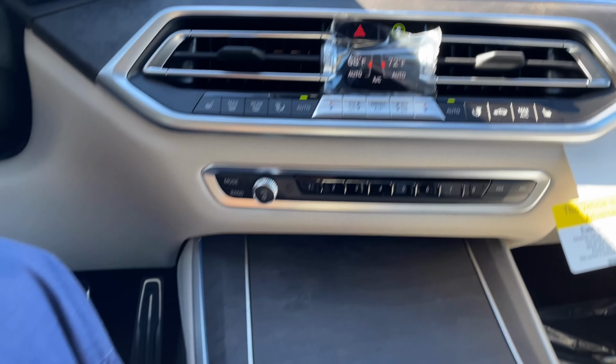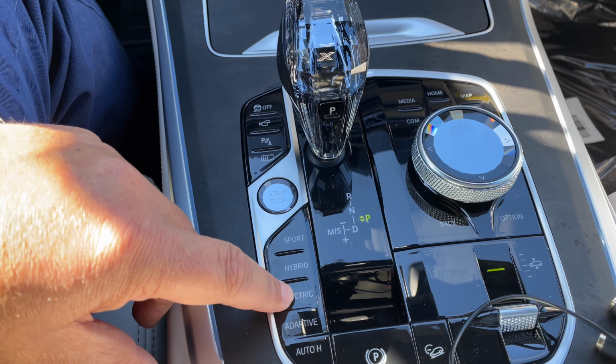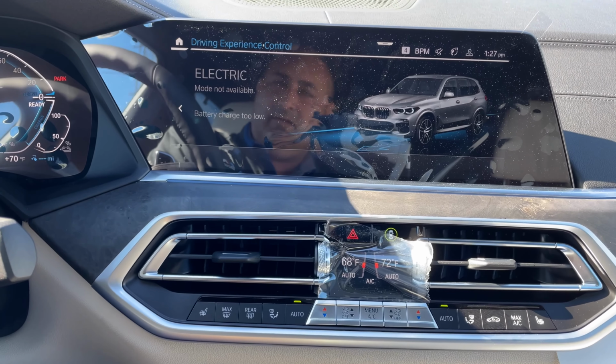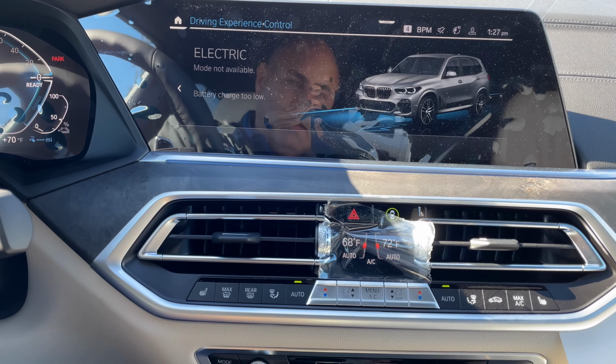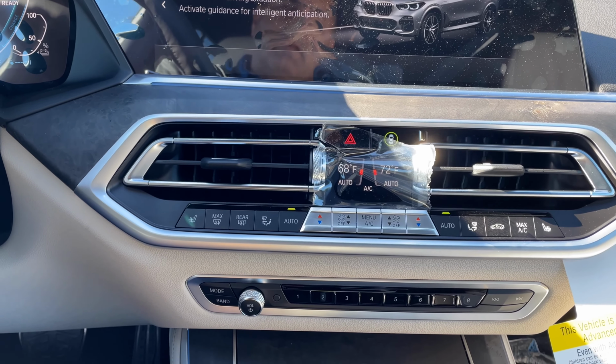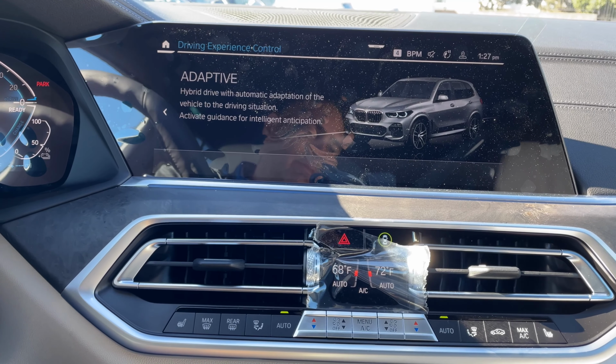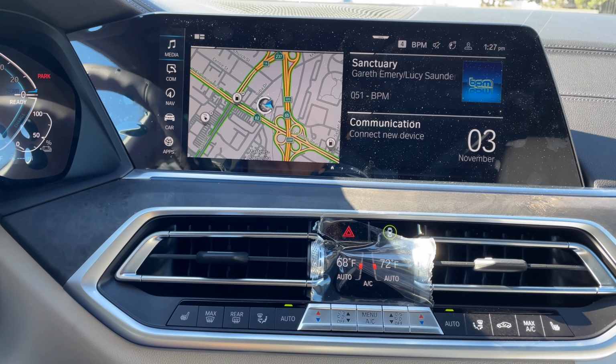You've also got your electric button. So you press that, you're in full electric. Right now, I don't have that available because the car has not been charged. And then you've got the adaptive mode. So what that does is it will, using the guidance system, help you maximize your efficiency and range.